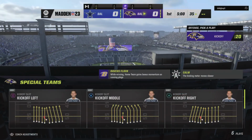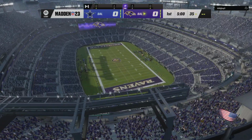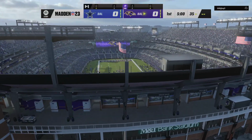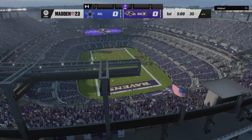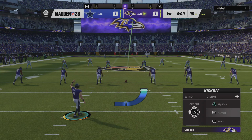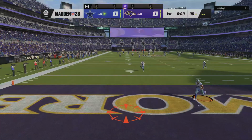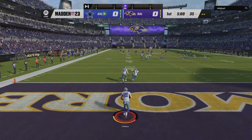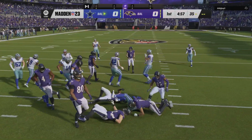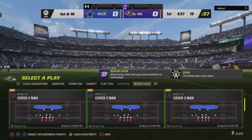Should prove to be a good one between the Dallas Cowboys and the Baltimore Ravens. Justin Tucker set to boom this one away. And off we go from M&T Bank Stadium. On the return, Tony Pollard from his end zone, and only able to get this to the 19, so probably should have opted for the touchback.